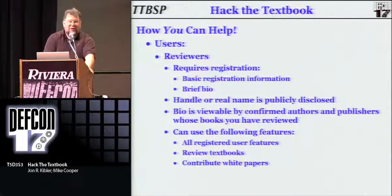The only thing that would be disclosed publicly would be your handle or your real name, whichever you choose to have disclosed. Your bio would be viewable by confirmed authors and publishers of the textbooks you review. It would not be viewable by all the publishers or all the authors, just the ones for whose books you've reviewed. And you'd be able to do everything a normal user could do, plus submit reviews and contribute white papers.